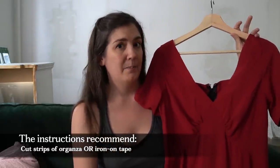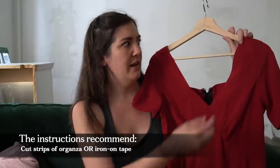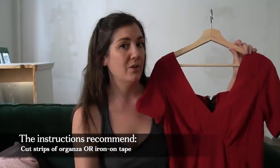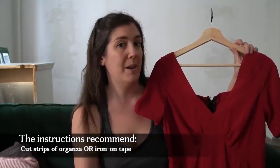And I didn't have that, but I used interfacing instead. So I just used pieces of interfacing right here to stabilize it. And I figured that that would do the trick, but maybe I'm wrong. Maybe that doesn't keep it from stretching out, and that ribbon, I should find exactly what it was so I can share with you. But some sort of ribbon to keep it from stretching.